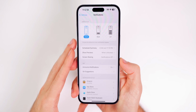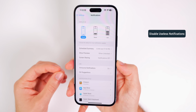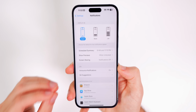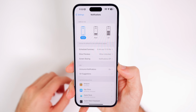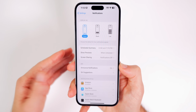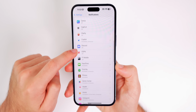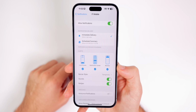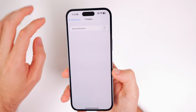And that segues perfectly into the next tip, which is to turn off notifications for applications you do not need notifications for. So this is one of the biggest battery drain culprits. I've been talking about this for several years here on the channel, but you want to fully disable notifications for things, especially like games, or just any application you don't use all the time. Like F1 Mobile right here, I'm not going to need notifications from a game. So I could turn those off by just simply tapping right there.